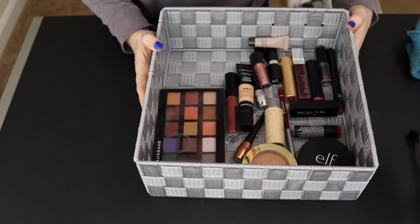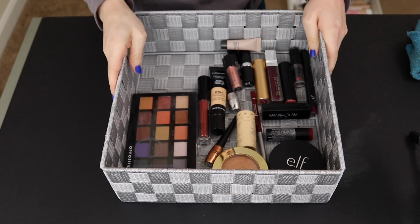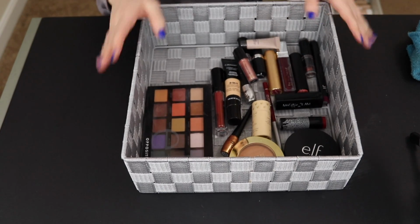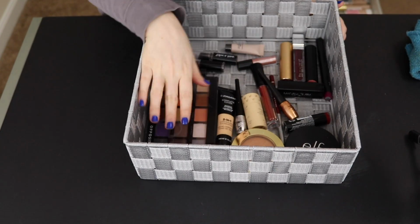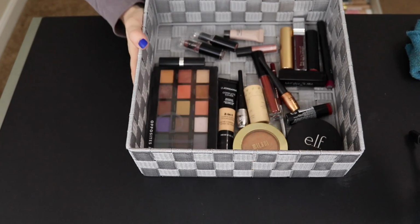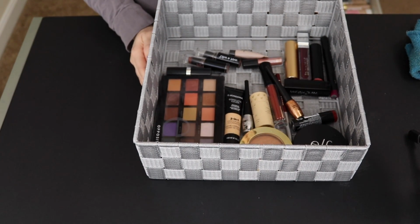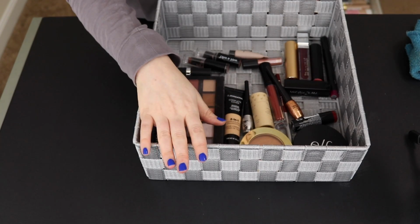All right, I just did a quick run through my collection. I didn't see anything else that jumped out at me, so I think this is good. This is actually a really successful declutter for me. I always feel so refreshed after doing this, and I feel like I'm ready to go into a new year with a collection that is filled with things that I love.